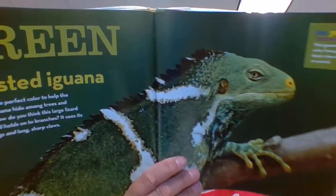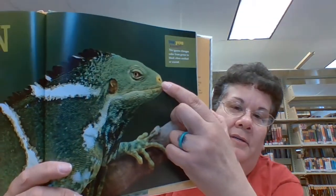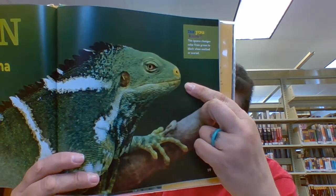Green, crested iguana. Green is the perfect color to help the crested iguana hide among the trees and bushes. How do you think this large lizard climbs and holds onto the branches? It uses its strong legs and long, sharp claws. Did you know the iguana changes color from green to black when excited or scared? Do you see it? What color are around the nostrils? What color is this? Is that yellow?